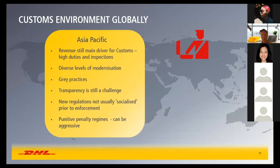So revenue is a main driver, and you get very many different levels of modernization, right? You have Australia on the one hand, you have Cambodia, Laos on the other hand, very vast differences in Asia, right? And so sometimes things are not the most transparent. There are a lot of gray practices on the ground, right? And sometimes if there's a new rule, they don't tell you in advance. It comes out today and it needs to be implemented immediately, right? So this is the challenge that one faces when you're selling into Asian markets.